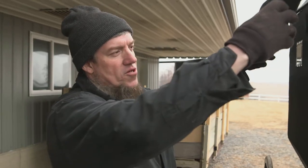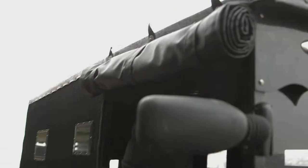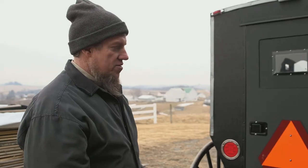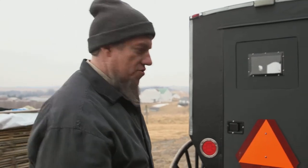This is the roll-up, and they also have a sliding door where it just slides open. The wheels are wooden. Now, they have some that are fiberglass, and it's got hydraulic brakes on it, and we also have all LED lights. It's got turn signals on it.